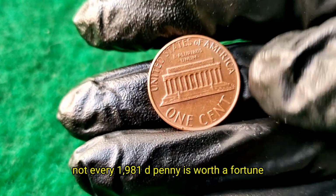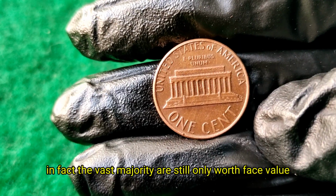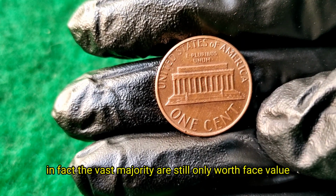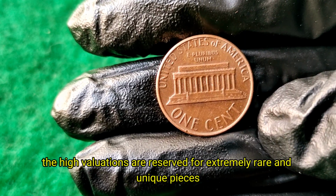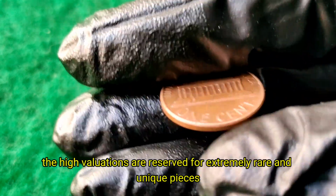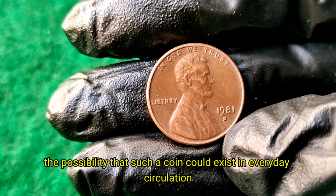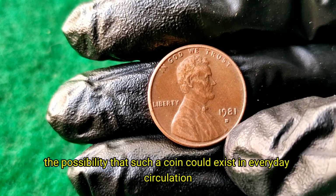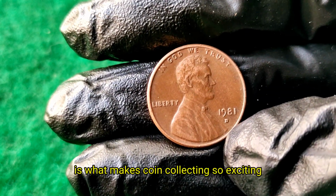Not every 1981D penny is worth a fortune. In fact, the vast majority are still only worth face value. The high valuations are reserved for extremely rare and unique pieces with specific characteristics. However, the possibility that such a coin could exist in everyday circulation is what makes coin collecting so exciting.